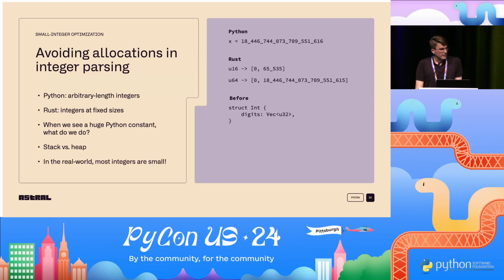The thing is, in the real world, most integer constants that you see in Python are very small. When's the last time that you wrote Python code that had an absolutely enormous integer constant? You may have done it before, but the vast majority of integer constants that you see in Python code are like 0, 1, 2, 3, 10, right? These are really small numbers. These are numbers that we can fit even in a U16. So the thing that we did is very simple.